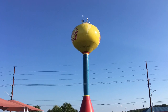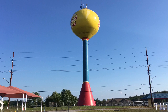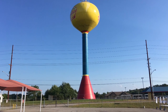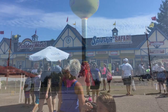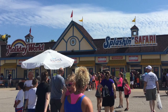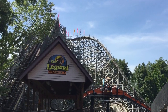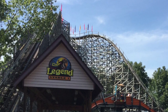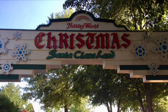After breakfast, we headed over to Holiday World, which is about 5 miles away. If you've never been there before, look for the large yellow ball because it's in the parking lot of Holiday World. We got there after it had opened, and so the lines were long, but they moved pretty fast. This park is perhaps best known for its large roller coasters, which are said to be some of the best in the world. After entering the park, you'll find 4 holiday areas plus the water park.